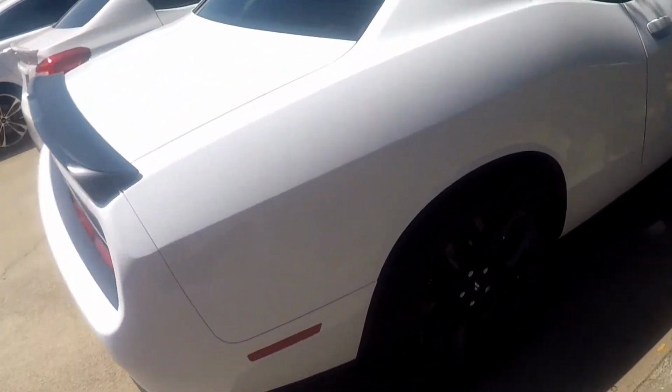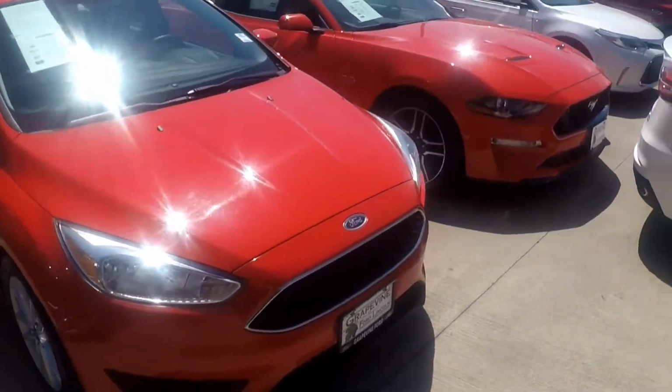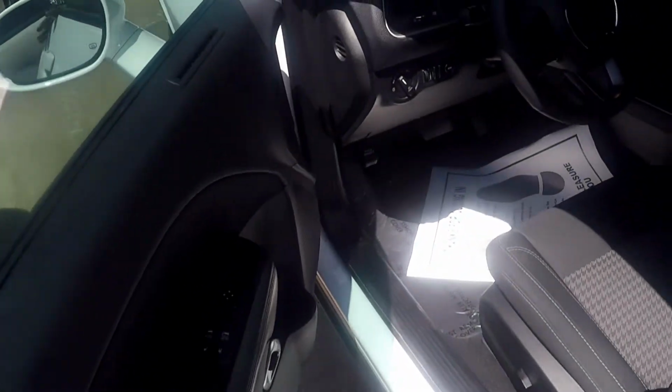What's this? It's gotta be a V6. It's gonna be a V6. I bet you it's a V6. Look at that candy red 5.0 right there. That white, it's white clean though. Ooh-wee. It's gonna be a V6, I bet you.